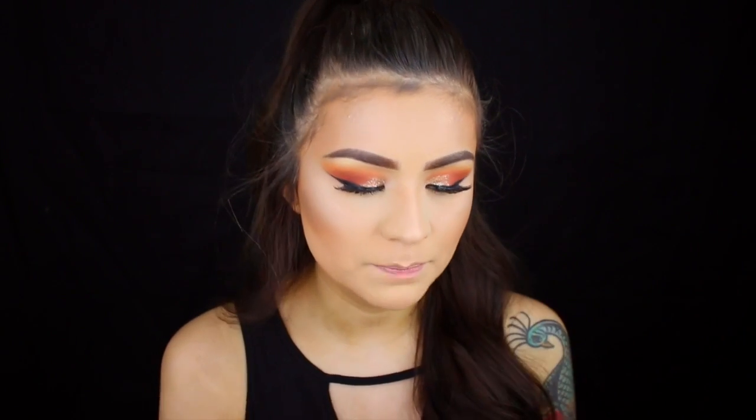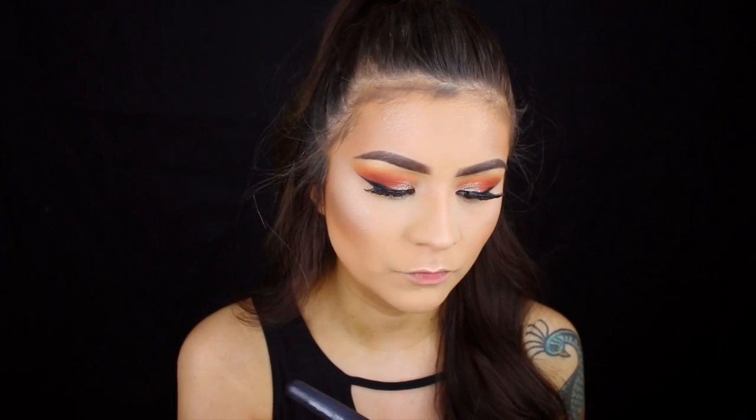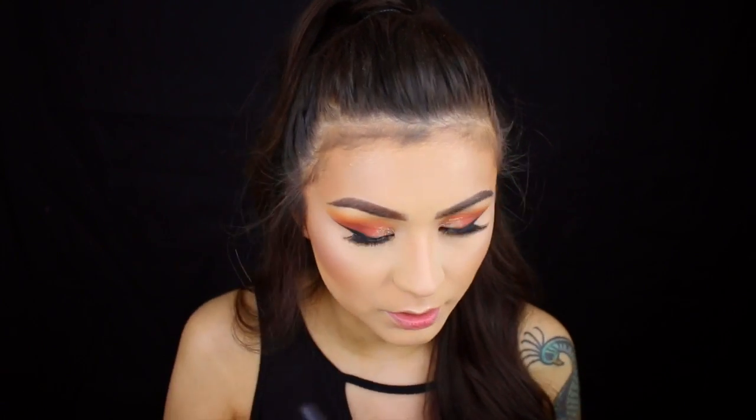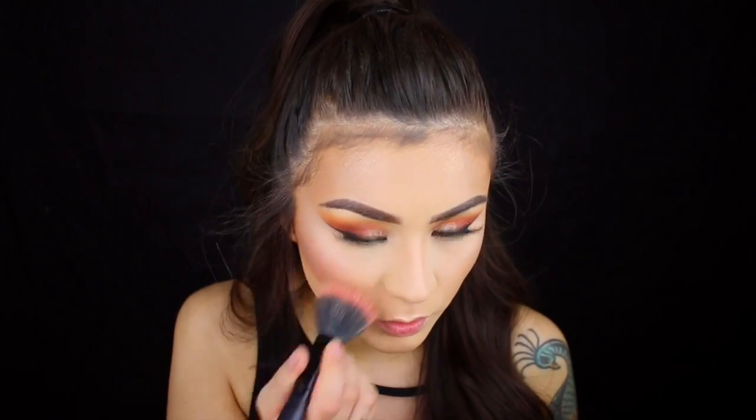It's a really nice corally pink, so I'm going to use this on my e.l.f. large stipple brush and just take that right between where we applied the bronzer and the highlight. I don't like to focus my blush so much on the apples of my cheeks. I like to take it back in the direction of my contour. Alright, so I'm going to go ahead and finish off the rest of my face, and I will be right back.